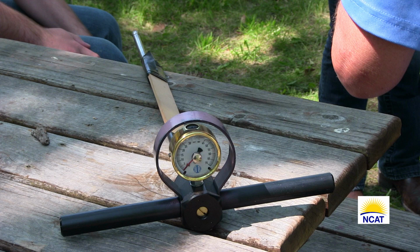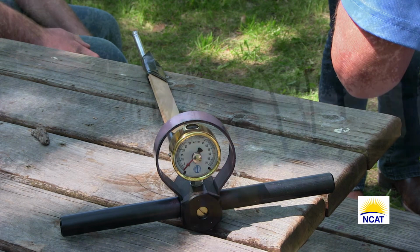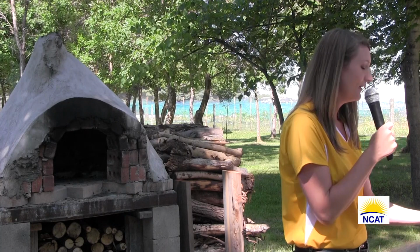So you could use this on your own operation if you wanted. It's really simple to use. The only thing is you have to use it when your soil is at water capacity. It has to be completely saturated to use this. If I tried to use this on the hard ground right now, first of all, I wouldn't even be able to get it into the ground, and the measurements would not be accurate.